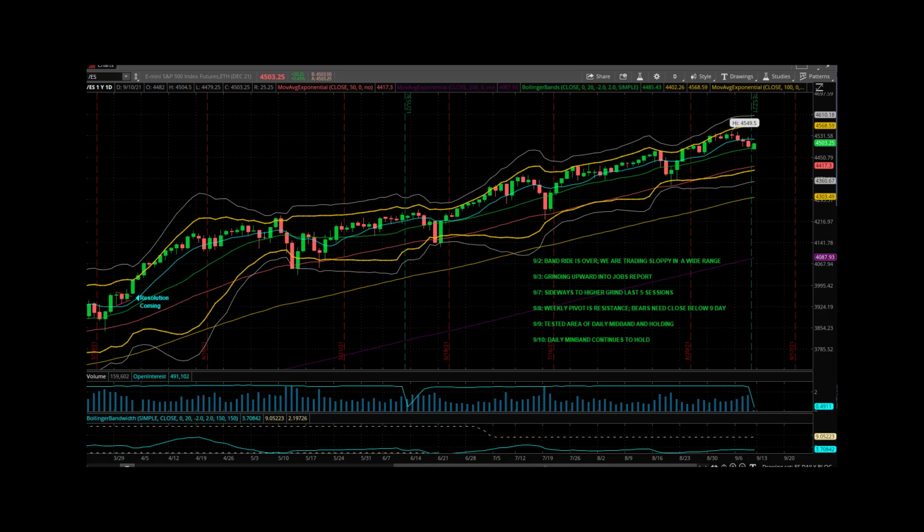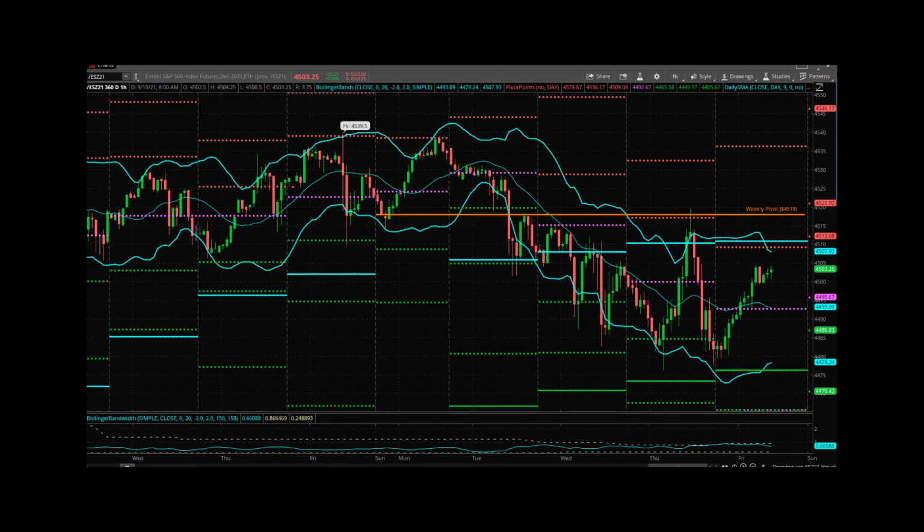Bears went back to the daily mid-band. It continues to hold. Hourly chart. This is December now. It's made a couple of approaches towards it. It did this 3 a.m. kind of half-assed look at the daily mid-band. Something similar as we opened last night, and it's pretty much been kind of straight up.